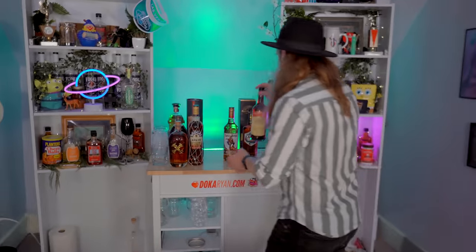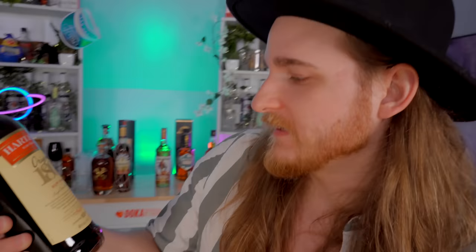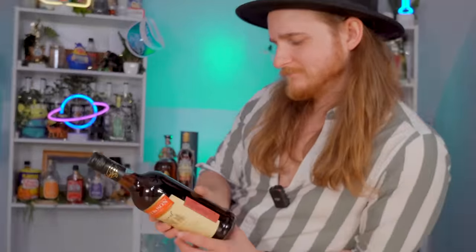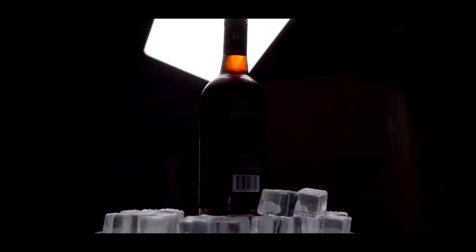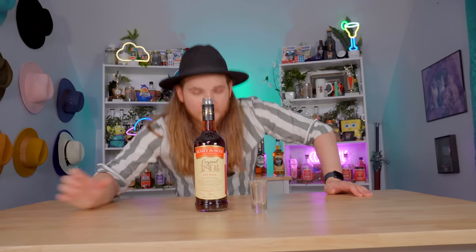Let's go ahead and do something I've never in my life seen. This is a rum from Hart and Son. It's an original 1804 rum, always. Distilled, aged, and blended in Guyana under government supervision. Government rum? Sniff test. Holy mother of God. I've done Werther's in rum before. This is more caramel smelling than Werther's in rum. Smells like candy. All I smell is candy, like Werther's original caramel. Oh my God. I wanna get right into this. Let's go. Time for a shot. I don't care. Let's go.